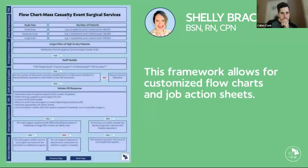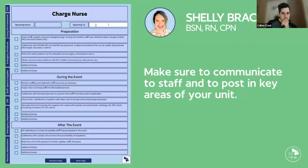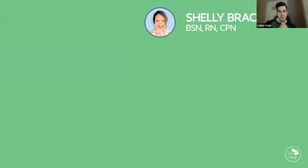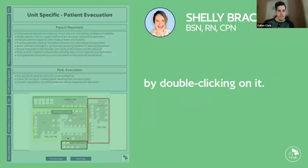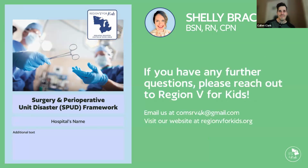This framework allows for customized flowcharts and job action sheets. Make sure to communicate to staff and to post in key areas of your unit. Ensure the job action sheets are easily accessible and distributed to all staff during emergency. Within this document, you can replace any image with a suitable image that represents your institution by double-clicking on it. This is a short introduction into the Surgical and Perioperative Unit Disaster Framework, also known as the SPUD framework. If you have any further questions, please reach out to the Region 5 for Kids.